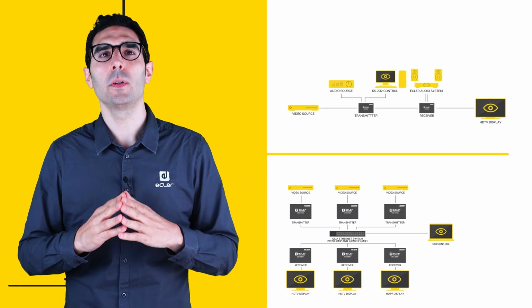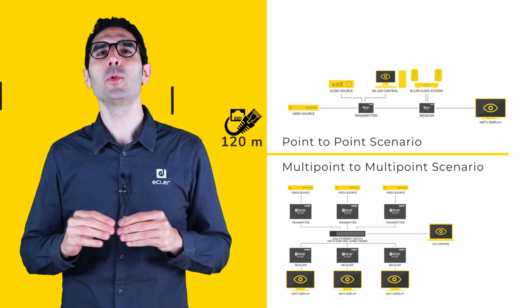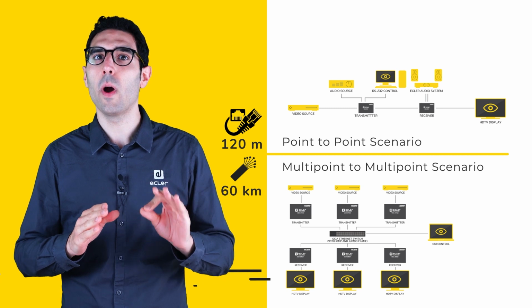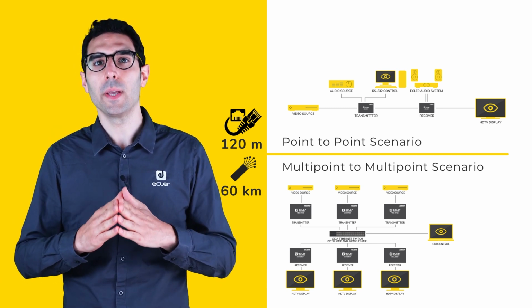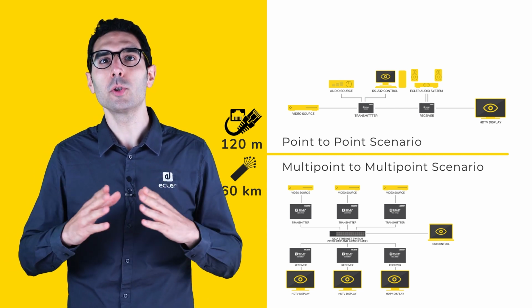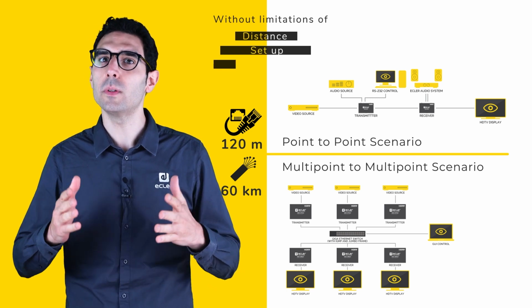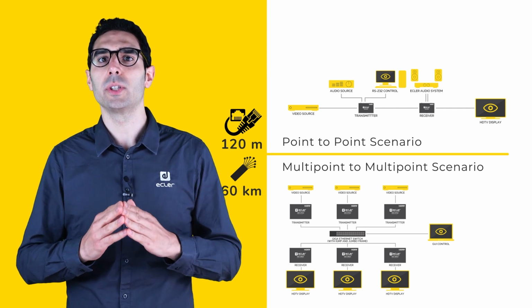Create point-to-point or multi-point-to-multi-point network scenarios from up to 120 meters using twisted pair wiring, or even 60 kilometers using a fiber optic link when choosing IP signal transport. You will be able to emulate a conventional matrixed routing installation without the distance, setup, and remote management limitations existing on other video transport standards.